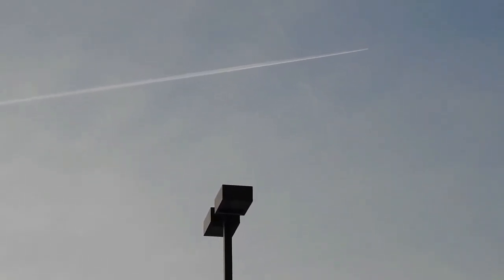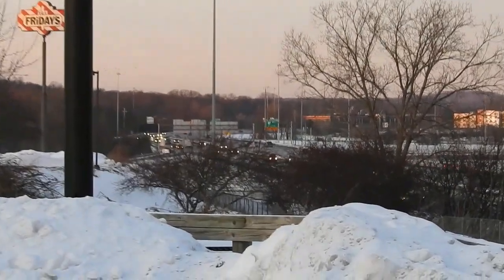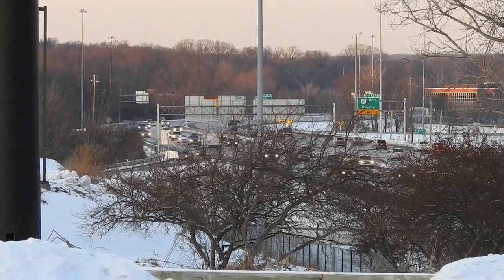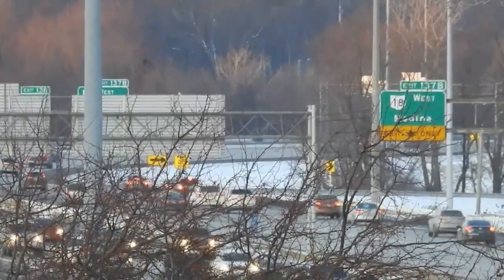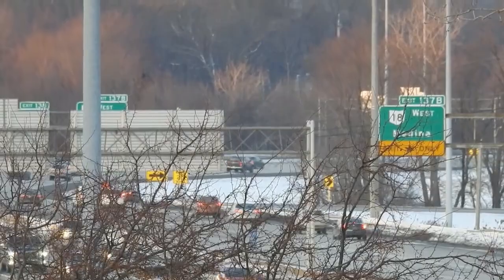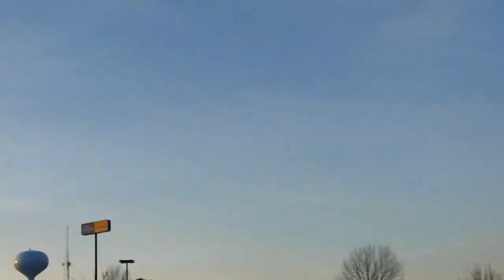They're not flying as high as they tell us. And they're not flying as fast as they tell us. No faster than the cars on the expressway. And we know they're going around 70, 75, 80. This plane is a little further away than those cars, but yeah, about 100 miles per hour.